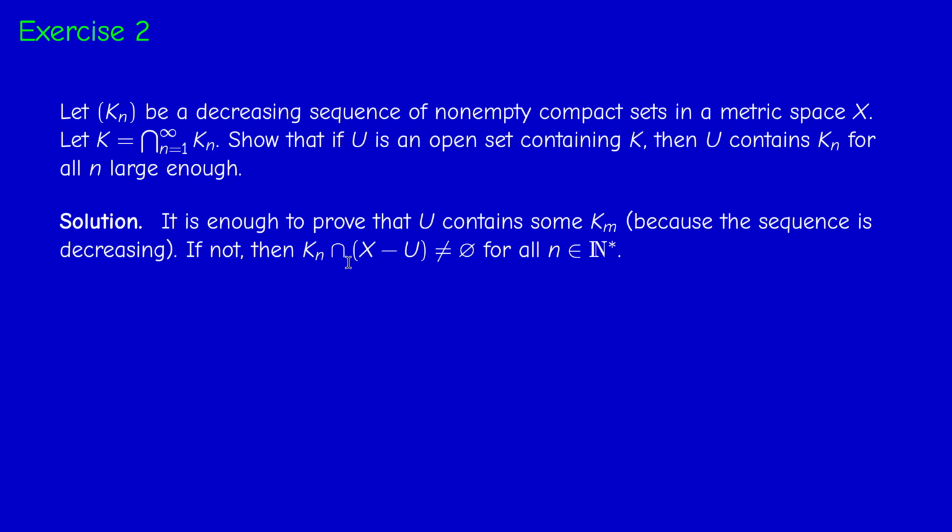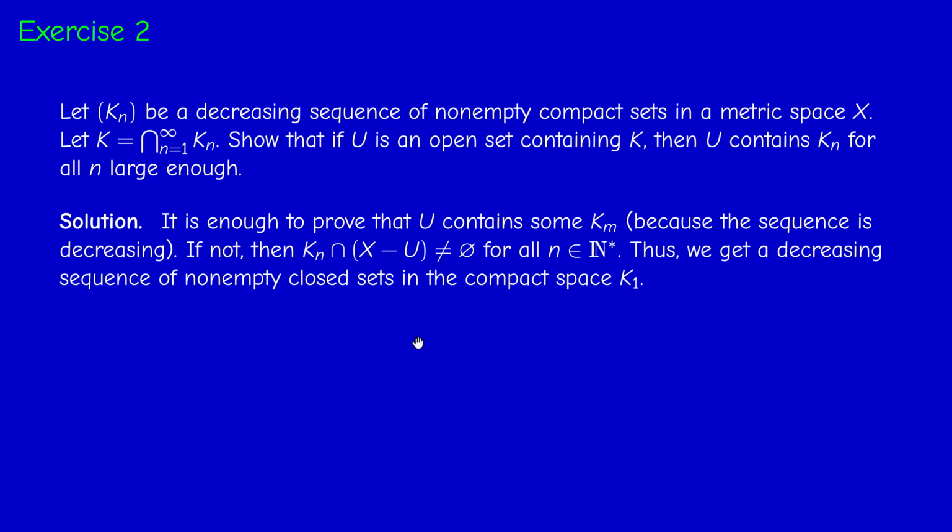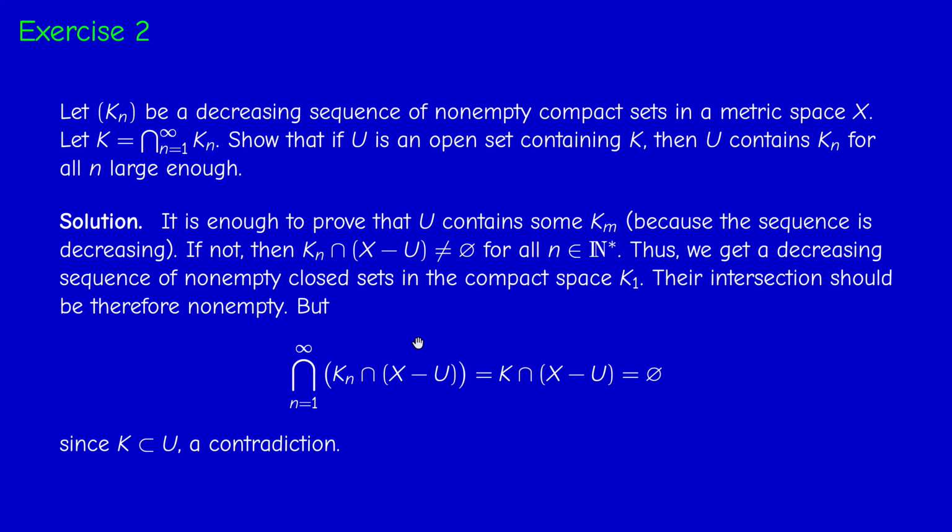And according to a corollary of the lectures, the whole intersection should be not empty, okay? Because it's a decreasing sequence of closed sets which are not empty. So the whole intersection must be not empty. Now X need not be compact, but this intersection lives in the compact space K1. So the whole intersection should be not empty. But if I write the intersection by the distributivity laws, this is just the intersection of Kn intersected with the complement of U. So it's just K intersected with the complement of U, where K is the intersection of the Kn. Okay? But this is empty because U contains K. And therefore it's a contradiction.